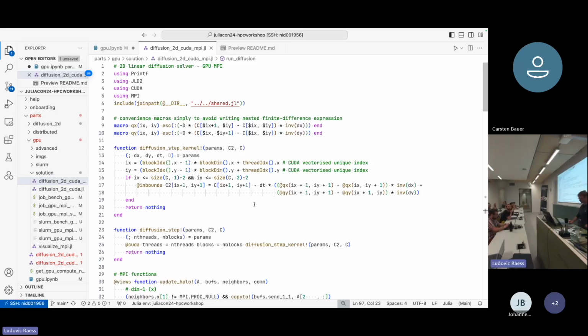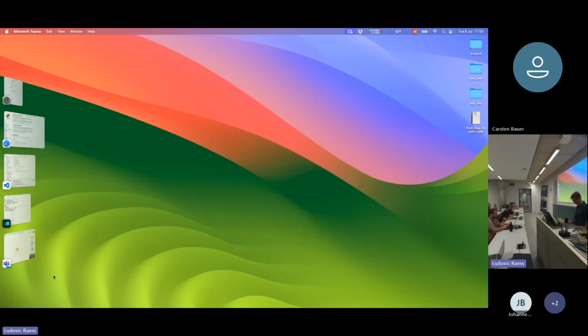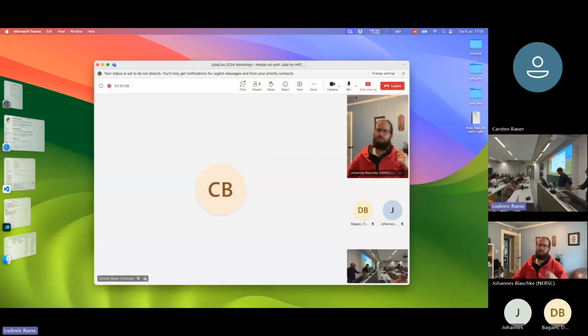We dare you to try. I don't know, maybe Johannes will scream at me in 2 seconds, but I don't know what the restrictions for these training accounts are. Find them. I don't work at NERSC, so I don't know, try to get as many GPUs as you can. It might just be that your job doesn't start, but play around. And that's it for me.